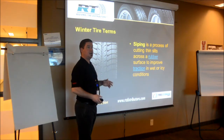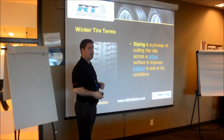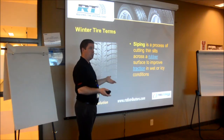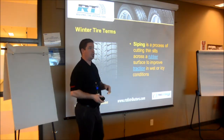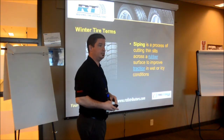So a snow tire becomes essentially an all-season when it gets down to about 5/32 remaining. And it loses all of its abilities to perform as a snow or a winter-rated tire. The Michelin X-Ice Xi3 and Bridgestone Blizzak are siped right to the bottom of the treads. So for the life of that tire, it is an actual winter tire.